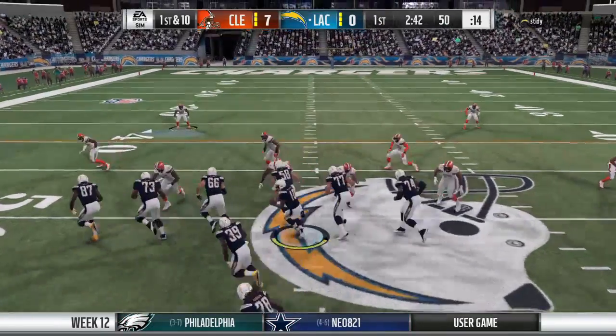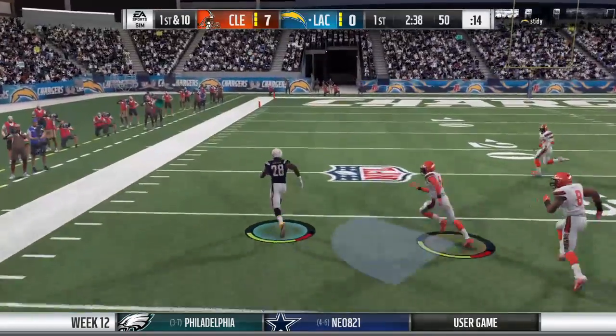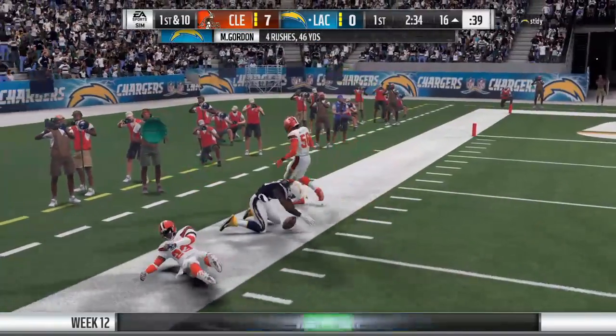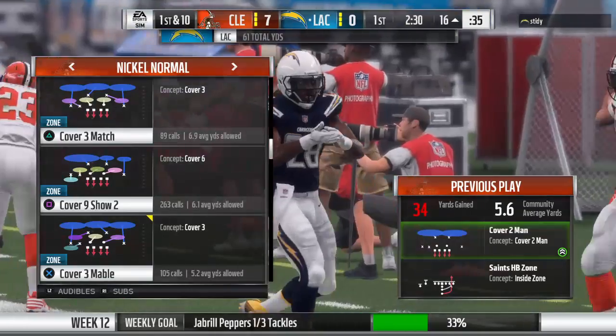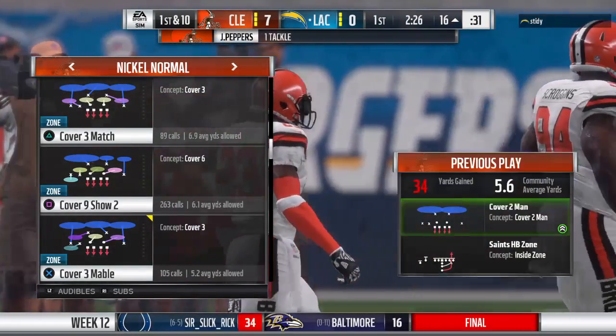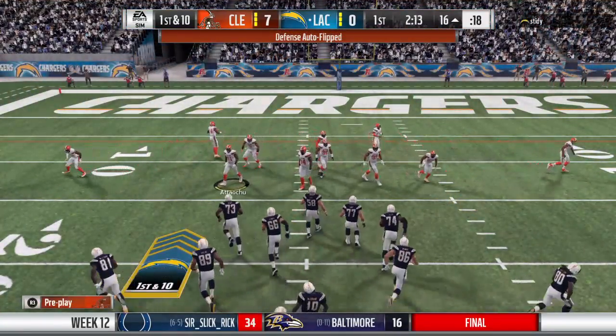Let's go. They go back to Gordon here on first down, and he's got some space here. The 20. And he gets this one all the way down inside the 20-yard line. 34 yards there and a first down. Well, they came into this game saying it was important that they set the tone and show that they can run the football. I believe that they've done that here in the first quarter.